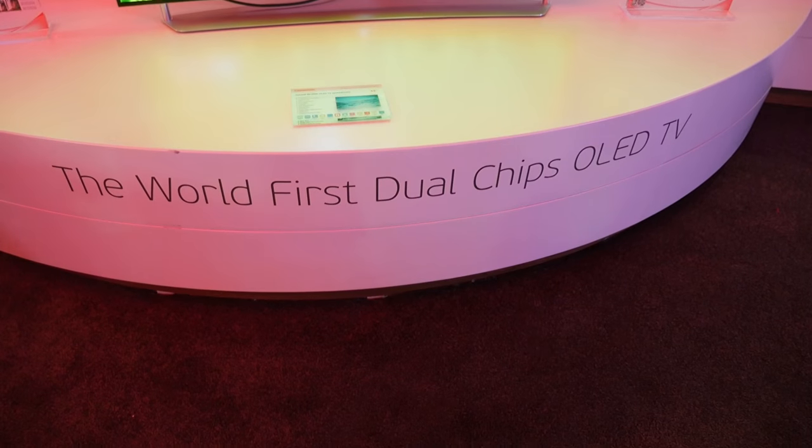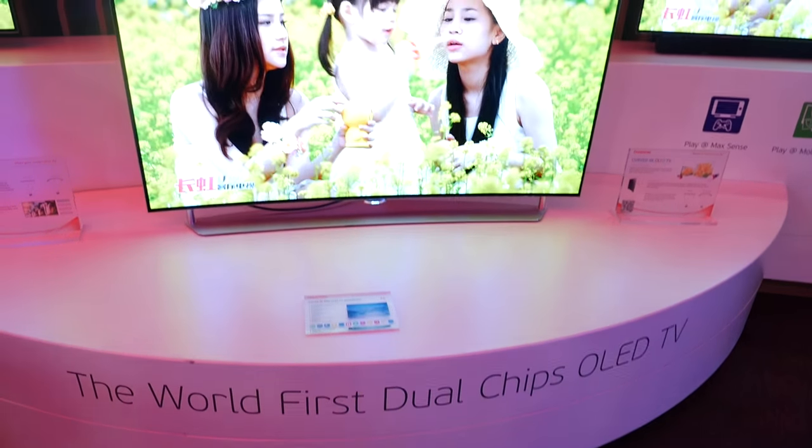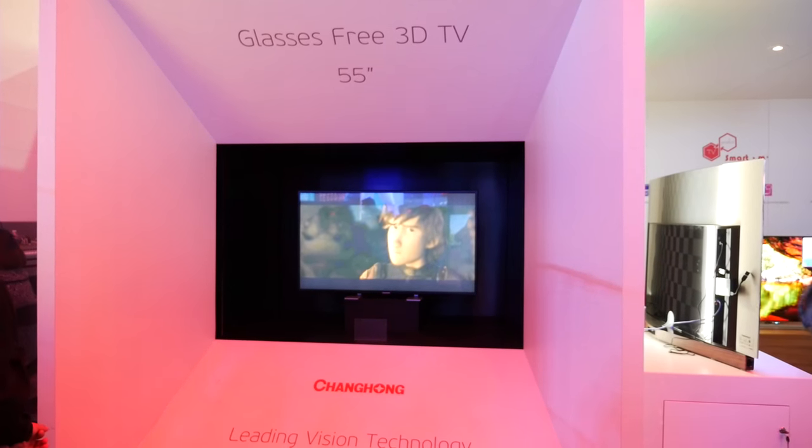Finally, there was the Q2A, a basic Ultra HD 4K OLED TV that comes in 55 and 65 inch screen sizes. Also on show was a prototype glasses-free 3D TV that actually looked quite good with brighter scenes.